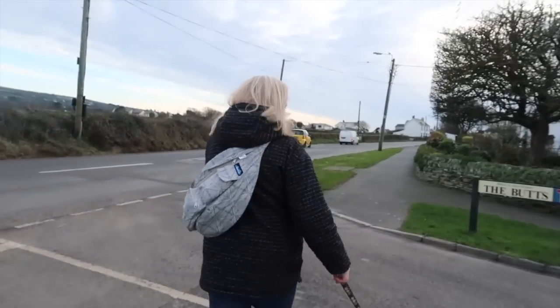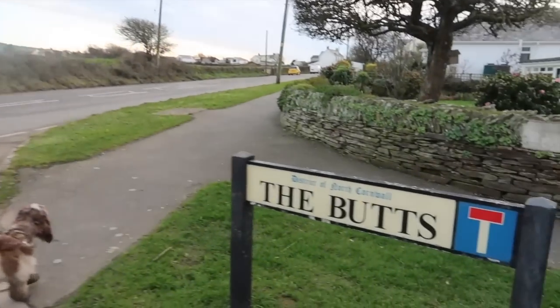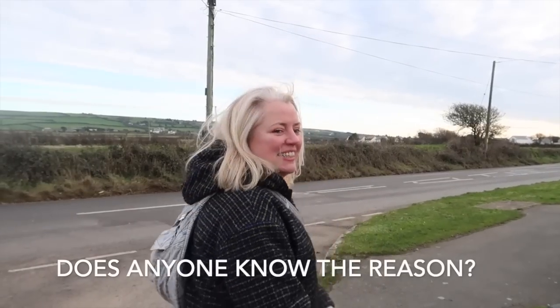Someone in Tintagel has got a sense of humour when it comes to naming the road names. There's probably a very good reason. Okay.